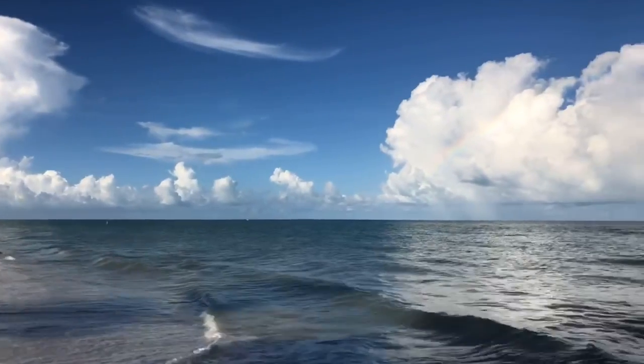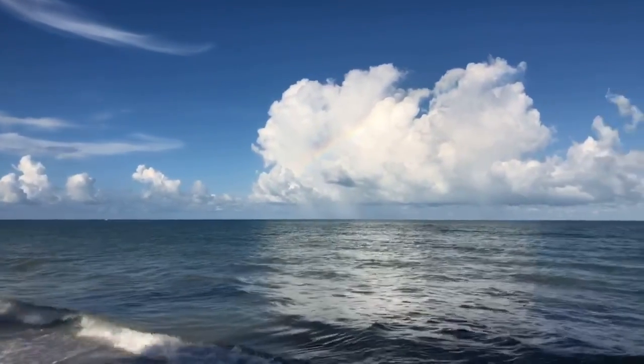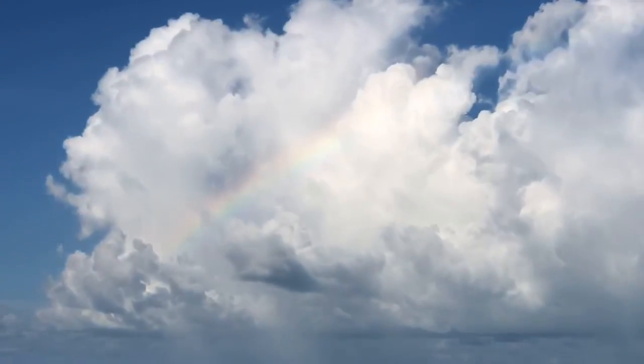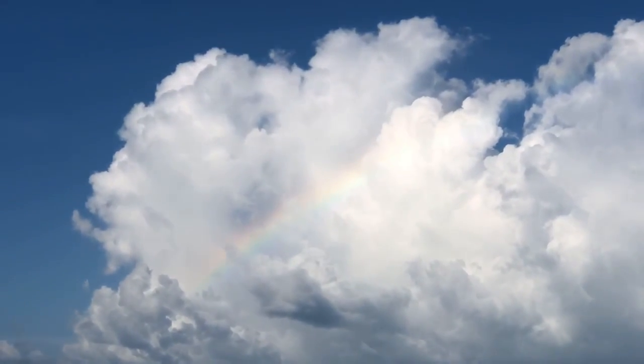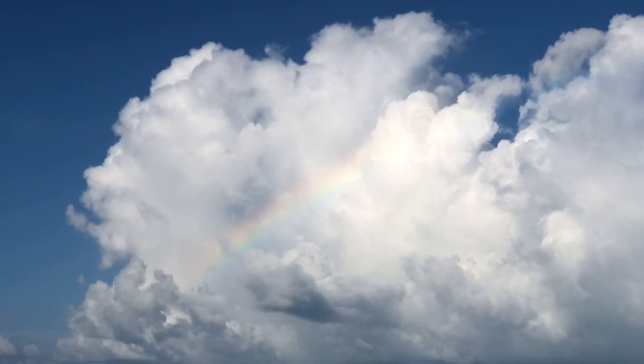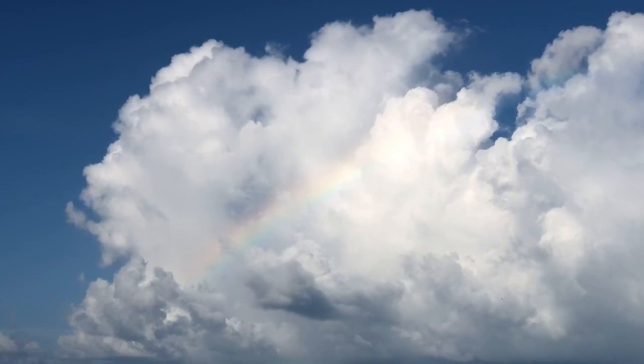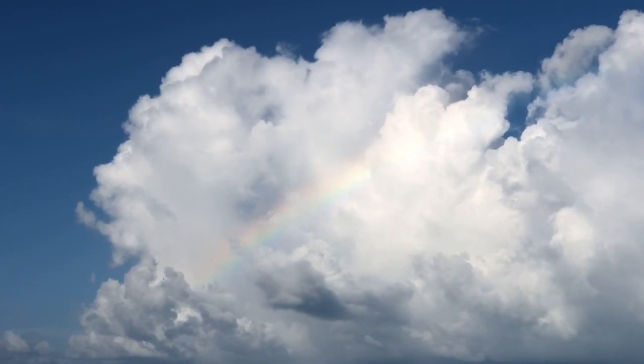Boy, there's a little piece of rainbow up in that cloud up there. I don't know if you can see it in the camera or not. Can you see that little piece of a rainbow running through that cloud? Pretty cool.